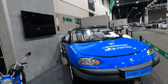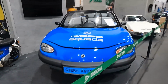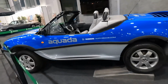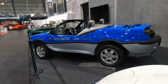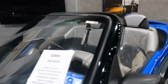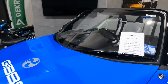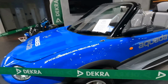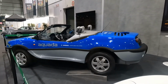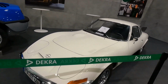The Gibbs Aquada is a proper amphibious car. So this is the Amphicar of the modern era. This is a 2014 Aquada. Just have a look at the interior. It's a 3-seater with a middle driving seat position. 177 PS, and in 2004 Aquada crossed the channel between the UK and the mainland, and it's accompanied by an Opel GT.